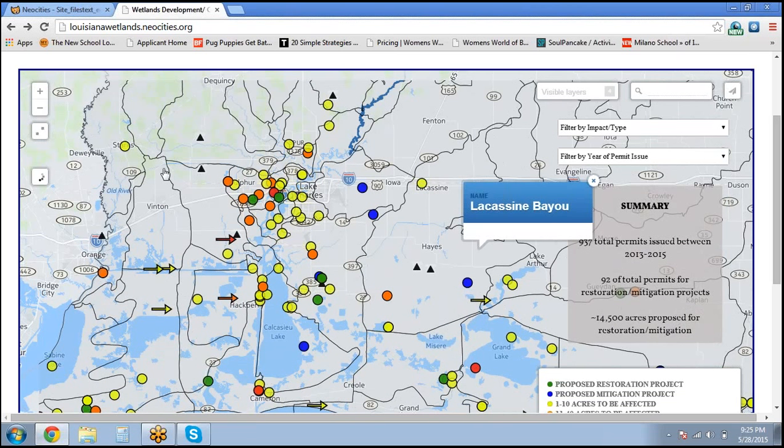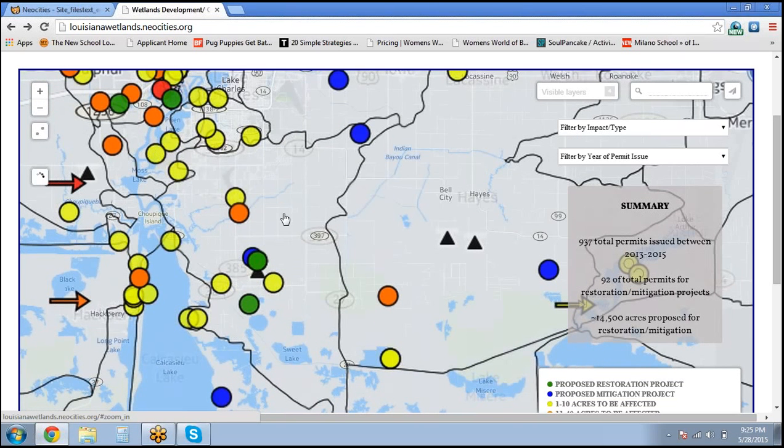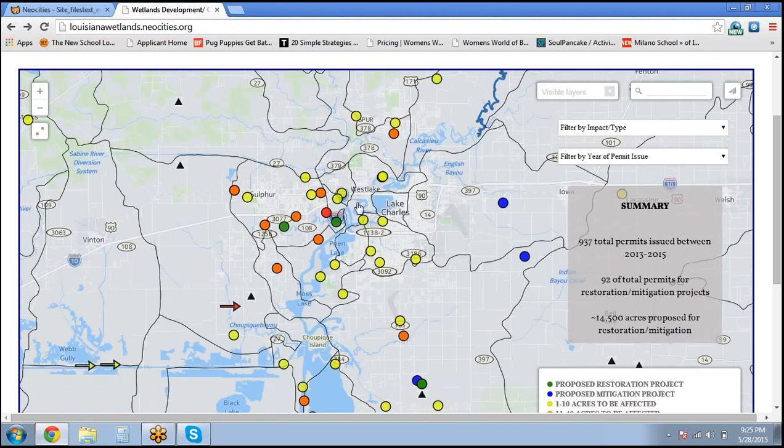On this map that Kate has up, you can see that we have Louisiana, and it has these different polygons of various shapes. And if you can click on the word sulfur, Kate, because of this map, it has that particular watershed in the map layer, so you can see how many orange and red dots are in the watershed. And there's a lot. And there's not a lot of mitigation in this particular watershed, which is signified by the black triangles. And there's not even proposed mitigation in this watershed, which would be the blue dots. There are also the green dots, which are proposed restoration projects.